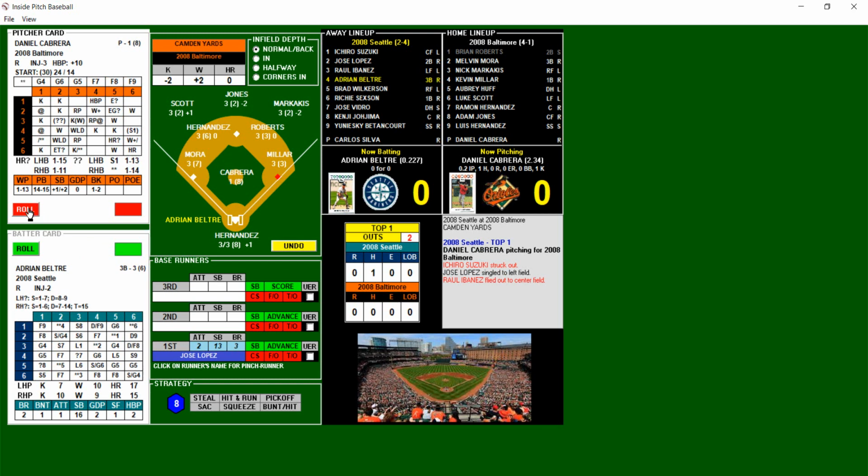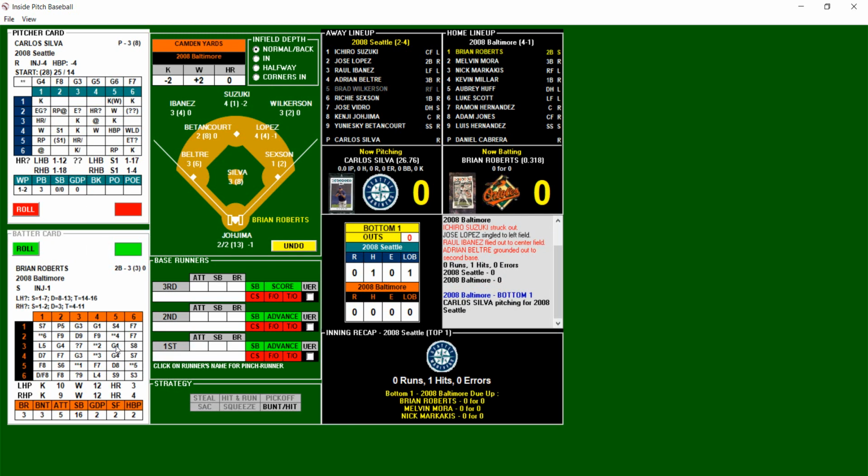Beltre up now. He's batting .227. Strategy roll 8. Here's the pitch. 6-2, that's going to be a walk. That's an 11. The 15 is too high. 5-3. Ground ball to second. And that retires the side. No runs, 1 hit, no errors, and 1 left on.